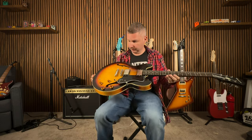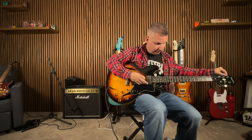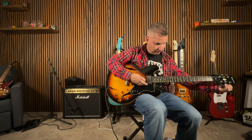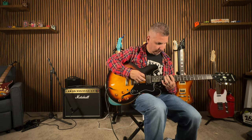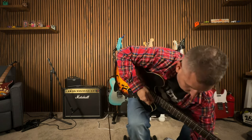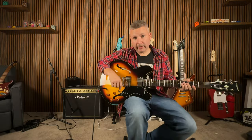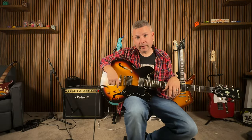All right, there we go. All restrung up, ready to go. Like I said, this beauty could be yours. Alrighty, she's all tuned up and ready to go.